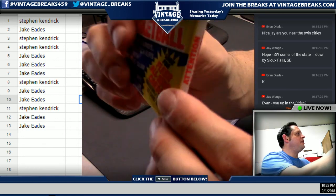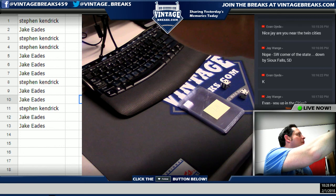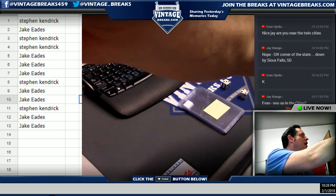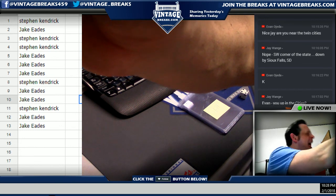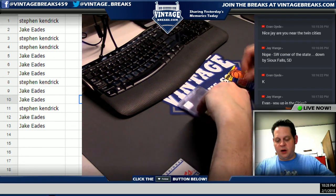Yeah. We are VintageBreaks.com, and we are about to open this 1988 Fleer basketball unopened wax pack. 13 spots, $8 each. Earlier tonight, the other 1988 Fleer basketball pack we opened contained two different Michael Jordan cards and a Reggie Miller rookie. It was awesome. So hopefully you enjoy the show here.